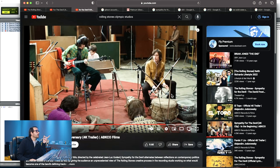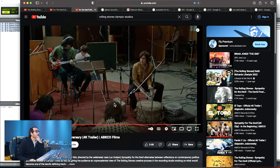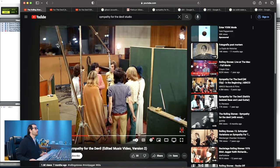Okay, so this is great because you can see, as they're writing, the session progresses. And you can see that we have a guy over here on a keyboard. We got Bill playing bass. We've got people playing drums. And we've got Keith playing his guitar with no shoes on. But we know from video footage that that's not the take that ended up being the take used.